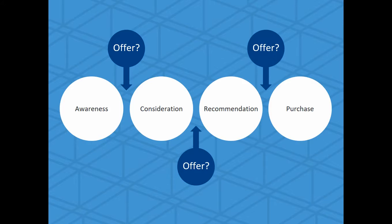Okay, so once you have the offer, the process of determining when to provide an offer is specific to your business. There's awareness, consideration, recommendation, and purchase. Just to back up a little bit, where it says awareness, there are four types of awareness. There are the people that don't even know they have a problem. Then there are people that know they have a problem, they just don't know what the solution is. Then there are the people that know what the solution is, but they don't know how to make that solution come to fruition. And then there are the people that know the solution is hiring you, but they're doing the competitive research.